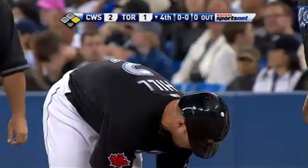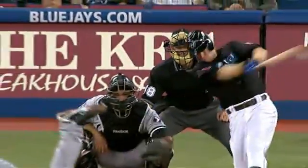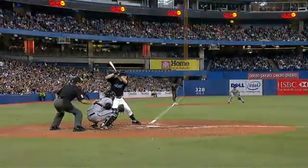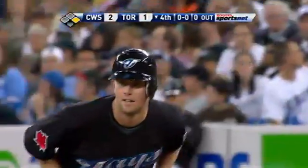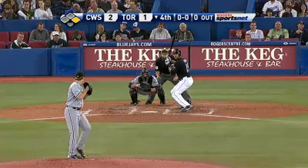That's the second leadoff single for the Jays. They had one last inning. Aaron Hill with his 59th hit on the season, 2nd in the major leagues. He has now hit safely in 32 of the 40 games played this year. And the man with a bobblehead stands in against Floyd.